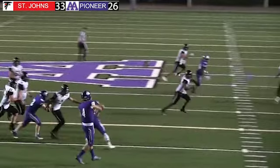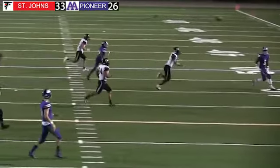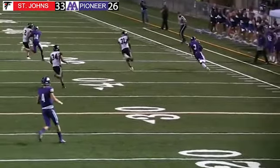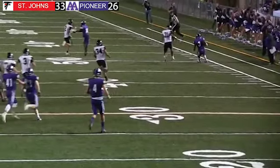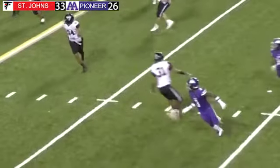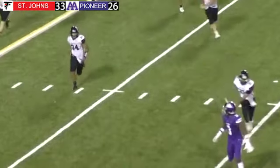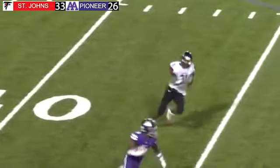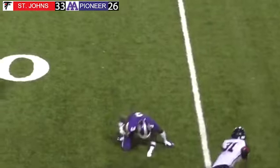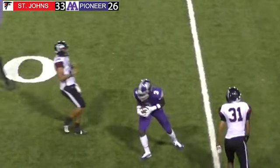Oh, there is a penalty. That'll bring Pioneer back. So I didn't see it, but it looks like it's in the location of a hold. So the official standing at the 25-yard line. Now he's walking it back. So they're going to put that 1st and 10. It's going to be 1st and 10 from the 20, or 1st and 15 from the 22-yard line. So 5-yard penalty, possibly an illegal shift.